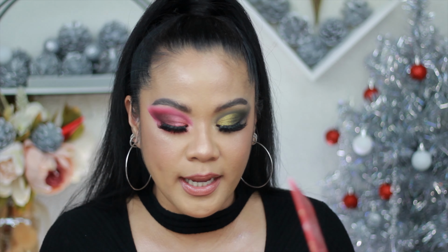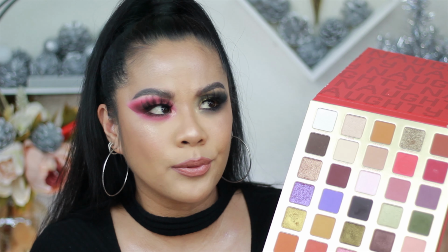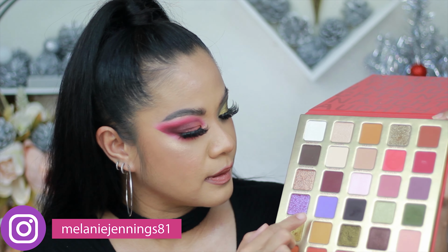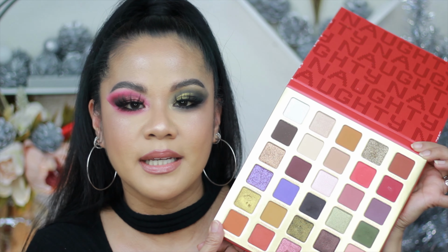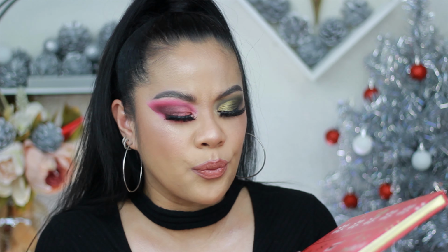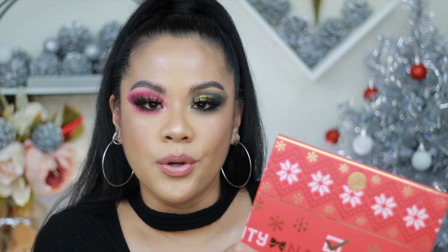And I cannot wait to do something with the purple. I don't think I've done purple here. Yes, I have. I think on my Instagram I have a purple look, but I definitely want to play with the purple. Definitely a great palette, so great job BH Cosmetics. They also have the nude palette. I don't know what that one looks like, but I just saw this one. I had to purchase it.